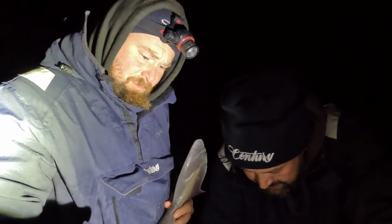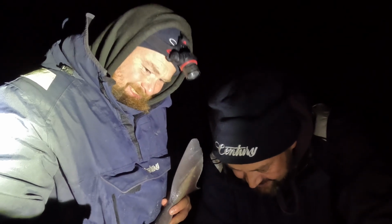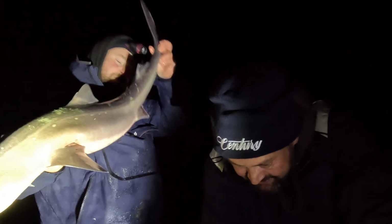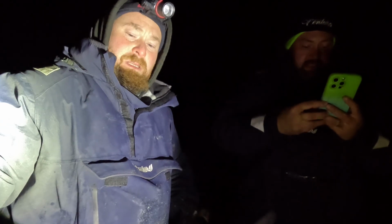Danny's just setting his phone up there for a picture for the tour. It's hard going, this. Once we get a photo, we'll get these back swimming. Every single one's been a female. It has, we haven't had any males the other night. I'll put my brake lamp on, there you go. Thank you very much. Another PB.